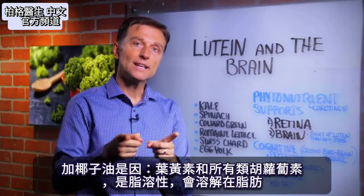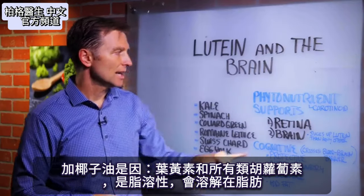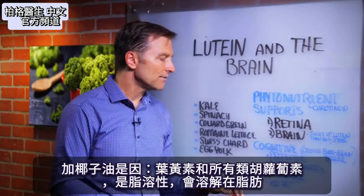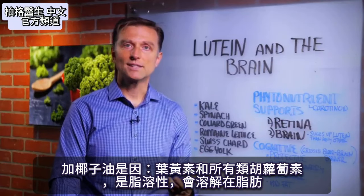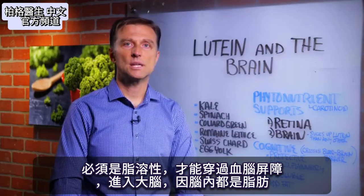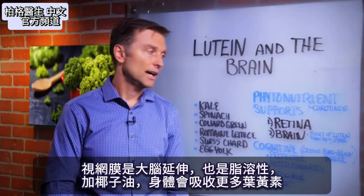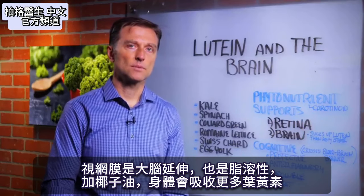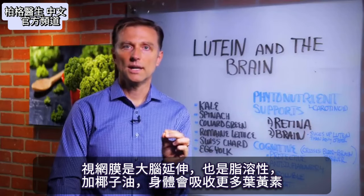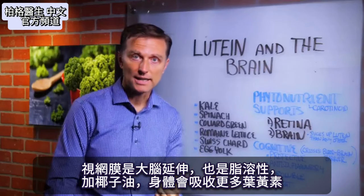But the reason we're putting in the coconut oil is because lutein and all the carotenoids are fat soluble, which means that they dissolve with fats. And it needs to be fat soluble because it crosses the blood-brain barrier into the brain, which is all fat. And the retina is an extension of the brain, so it's fat soluble. So when you add a little coconut oil, you're going to absorb more lutein into your body.